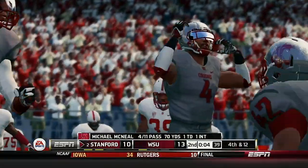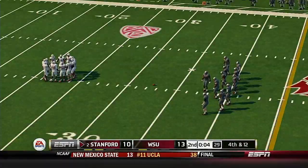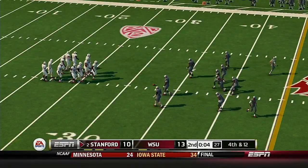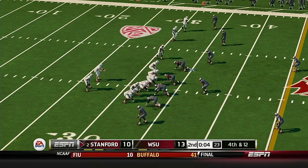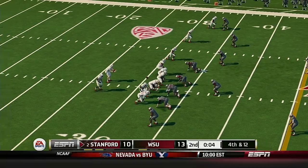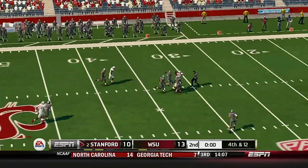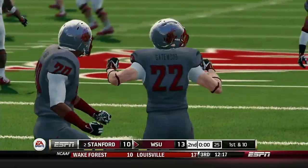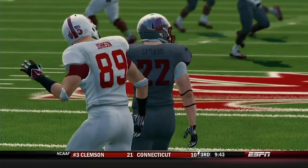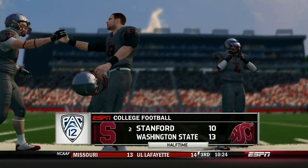He zips it. Well, the defense stood tall there. Well, the defense did what they had to do to get 3 and out and now get the offense back on the field. And it's the offense that takes the field on 4th down. I guess he'll throw this one as far as he can and hope for a miracle. Airing it out long. Tipped away. We've played a half. Washington State leads 13-10.